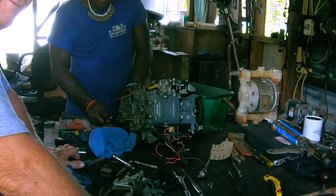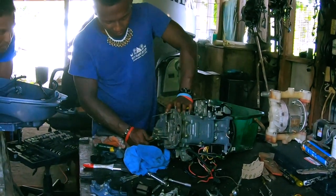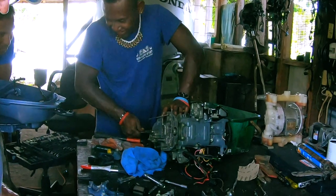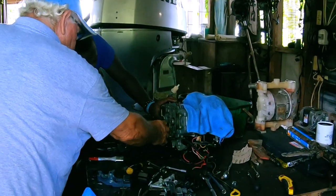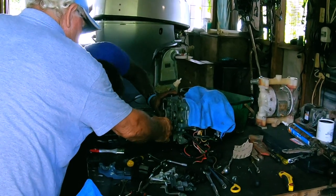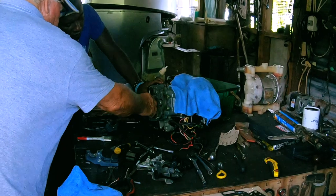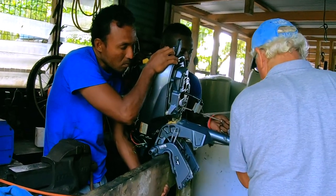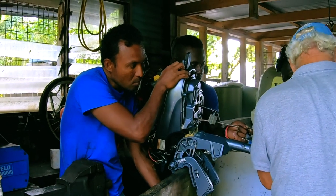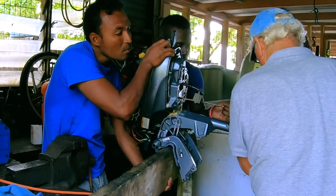As you can see, the guys completely took it apart to clean every inch of the engine. They blew compressed air everywhere just to make sure there's no blockage. And they really looked at everything apart from one part, which is the head gasket, because as soon as you open it, you need to change a part which we don't have a replacement for.